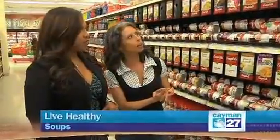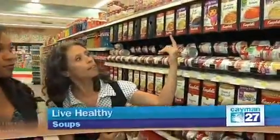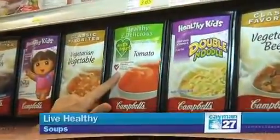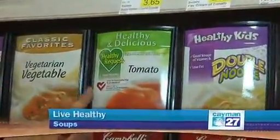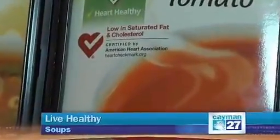When we think about canned soups, the first thing that often comes to mind for me is sodium. So you really do need to look at that nutrition facts label, and we're definitely going to be doing that and testing some of these soups out. For the most part, Campbell's, for example, has a lot of little indications that they might be low in fat and cholesterol, and some of them are certified by the American Heart Association, which gives you a great idea.